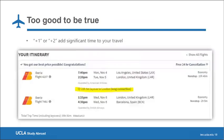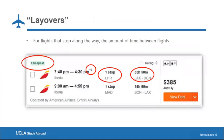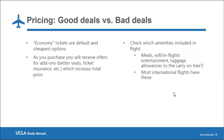I'm going to go back 2 slides to show you. Here we're also able to see at a quick glance the luggage restrictions. So here we see that we're able to have 1 free carry-on, and we have no checked-in luggage included in this total ticket price. That means that if I wanted to check in a luggage, I would need to pay additional. So just some things to keep in mind that could make a good deal versus a bad deal.